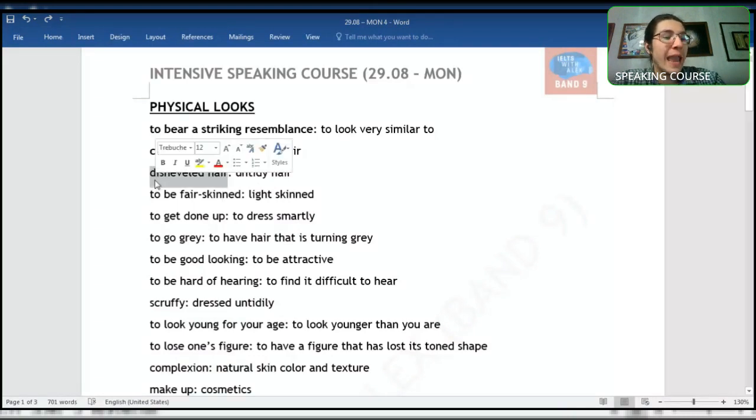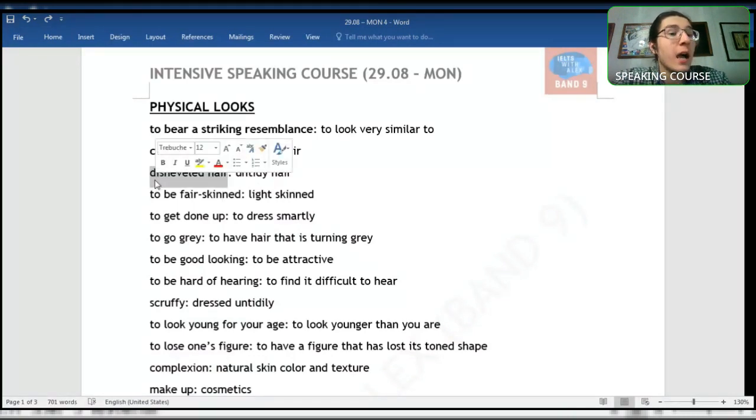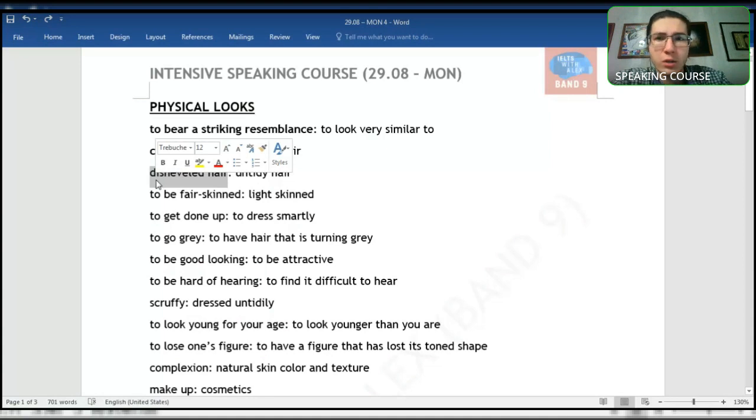Disheveled hair means hair that is not tidy. It's the opposite of tidy.